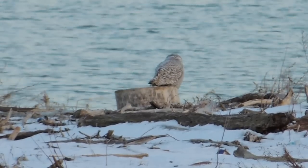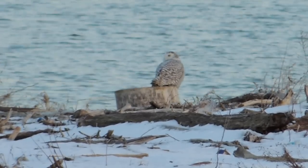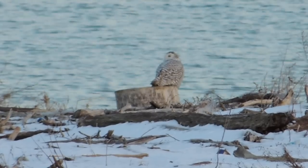The owl now is going to turn around on the perch and face the opposite direction.